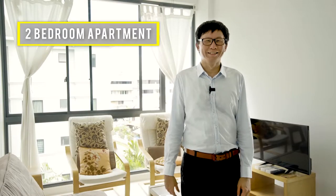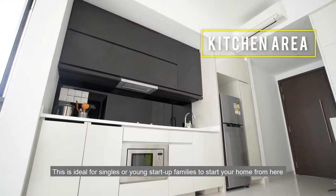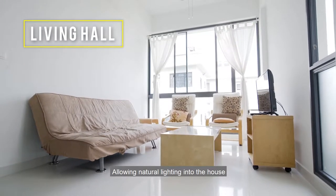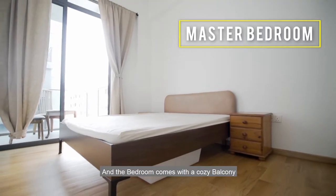This is an apartment. It's a two-bedroom with a size of 624 square feet. It's ideal for singles or young startup family to start your home from here. The living hall comes with a full-height window panel, allowing natural lighting to the house. And the bedroom comes with a cozy balcony.